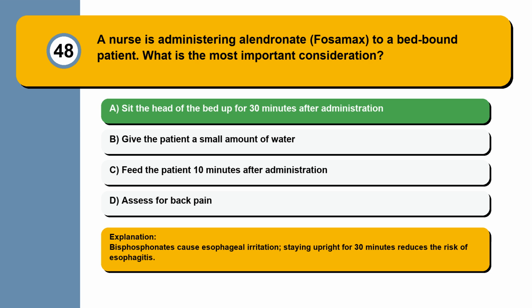Bisphosphonates cause esophageal irritation. Staying upright for 30 minutes reduces the risk of esophagitis.